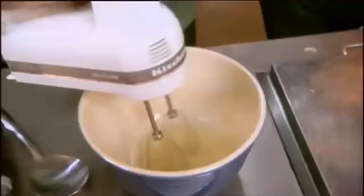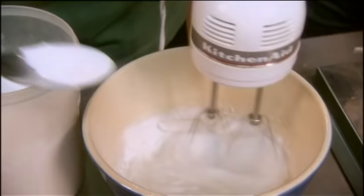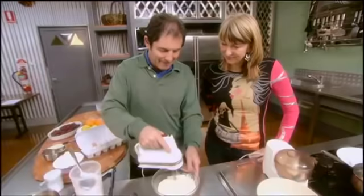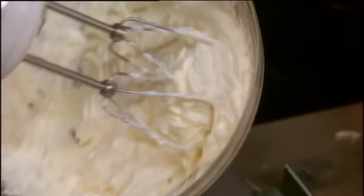Beat two egg whites. I am going to beat the eggs until they are stiff peak. When you see that the egg is almost firm like that, you add about two tablespoons of caster sugar. So glossy. So the next step is to beat the cream. This is about it here. We don't want it to be too firm because we don't want it to become butter.